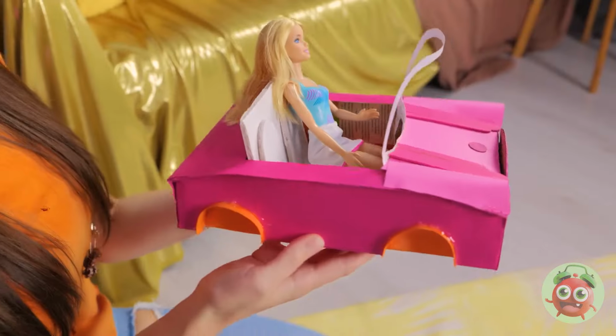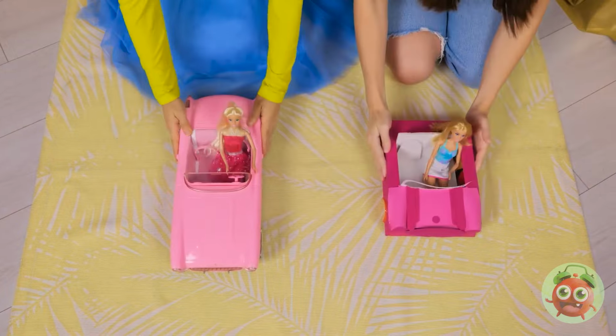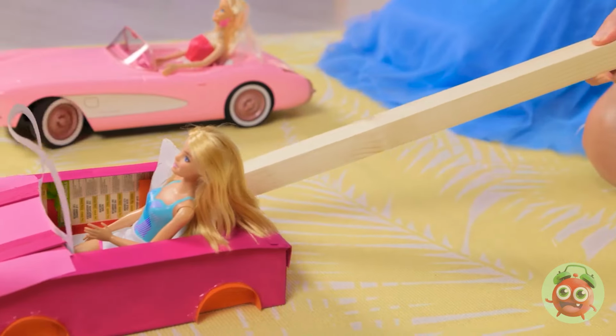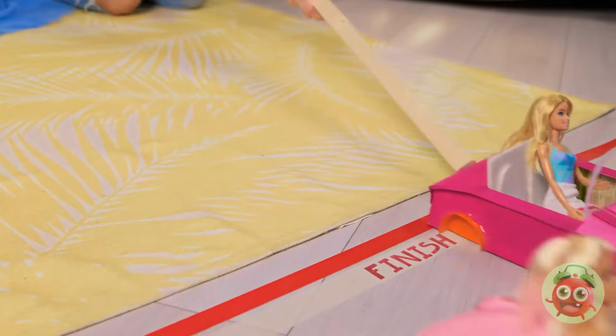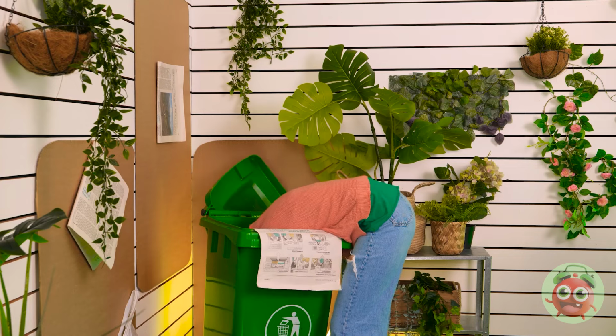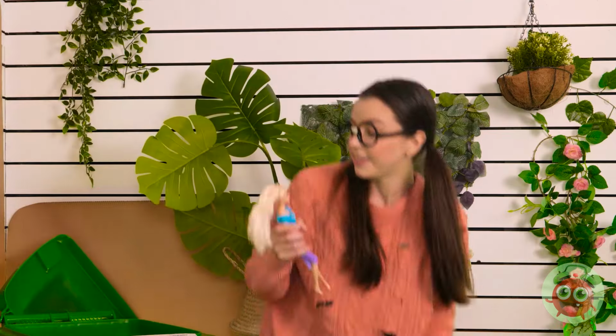What is that? It's my doll's car. Sure, if you say so. This won't be much of a contest. My car is turbocharged. Well, I have a stick. Go, go, go! Wow, look how fast the car is going! Wow, what a rush! Don't touch me! Wait. What is that? Well spotted, kitty. You did a great job.